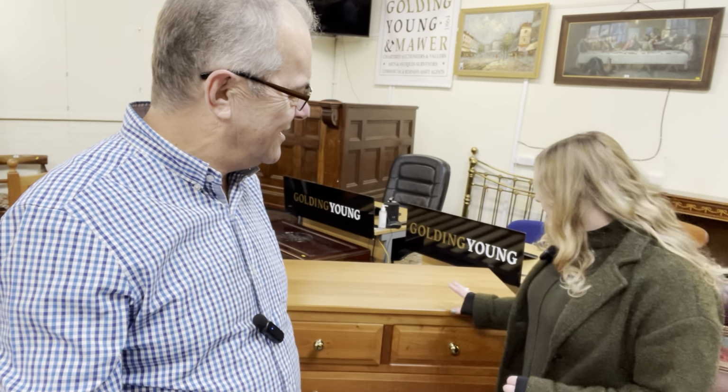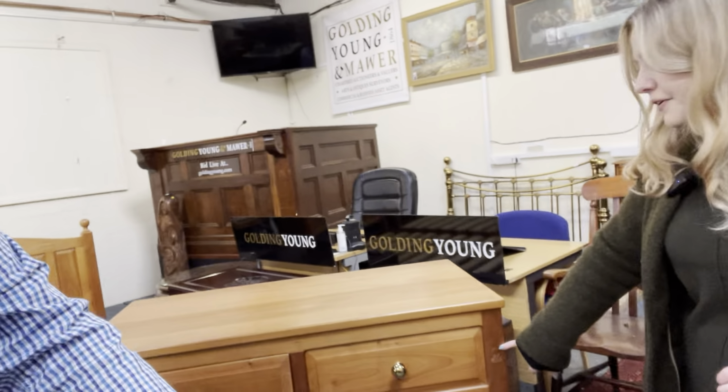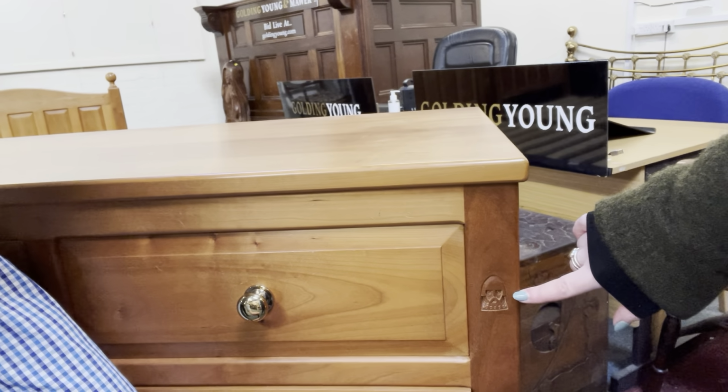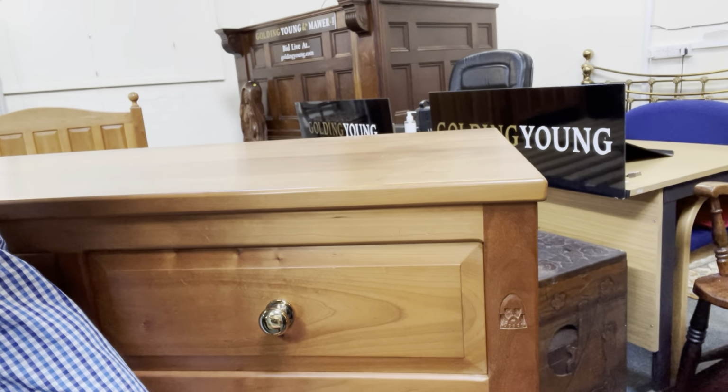Nice pieces of oak furniture. If we have a really close look, we can see a little knight carving on each of the pieces. You have to look quite closely. Okay, so what does that signify? Is it just a maker's signature, for example? Yeah, a little bit like a signature that you'd find on a painting or a piece of pottery, and it denotes that it's by the furniture maker called Horace Knightman. So this is Knightman furniture.